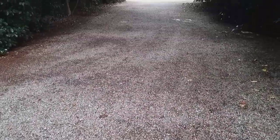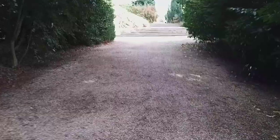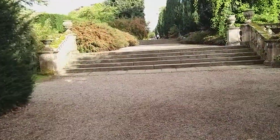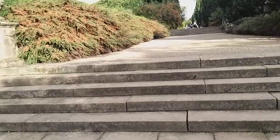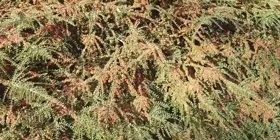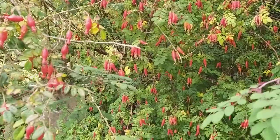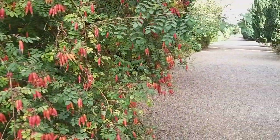Then we look up the Grand Avenue. All gravel paths. The steps, there goes the train. And here we've got the berries for the birds, Cotoneaster. No shortage of berries for the birds in this garden.